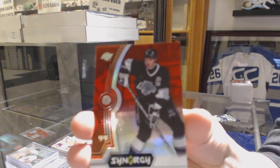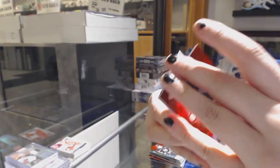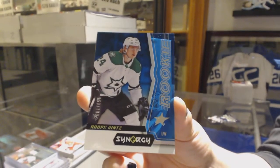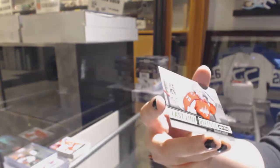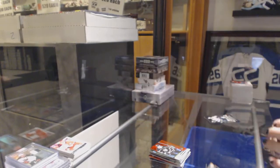We've got a red for the LA Kings of Wayne Gretzky. Blue rookie number /799 for the Dallas Stars, Rupe Hintz. And last line of defense for the Washington Capitals, Braden Holtby.